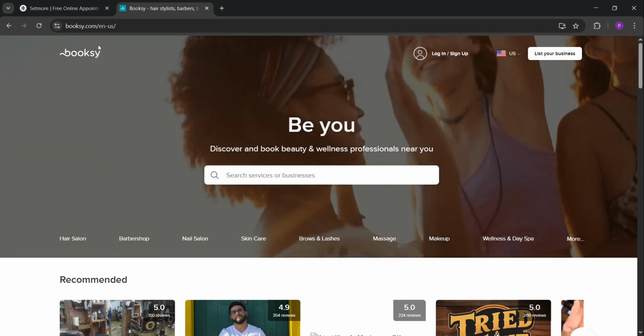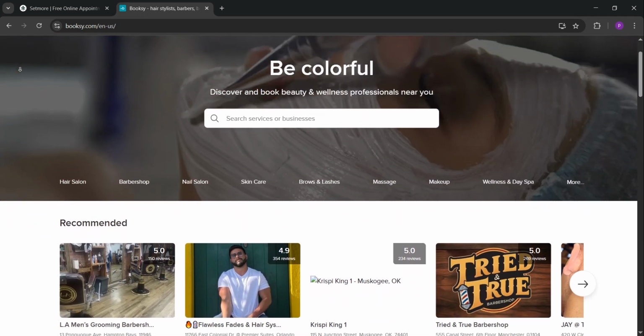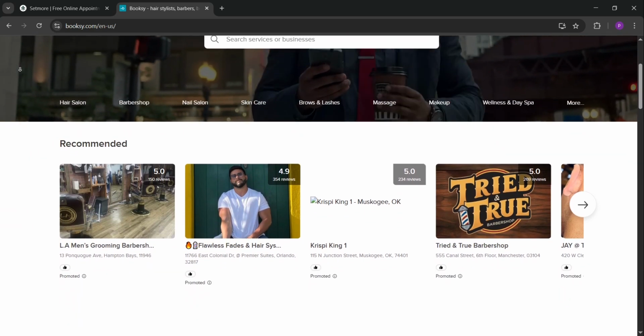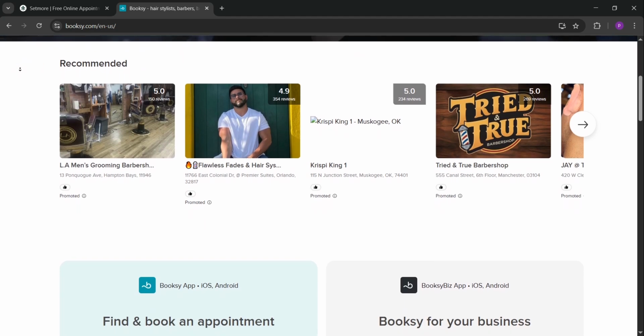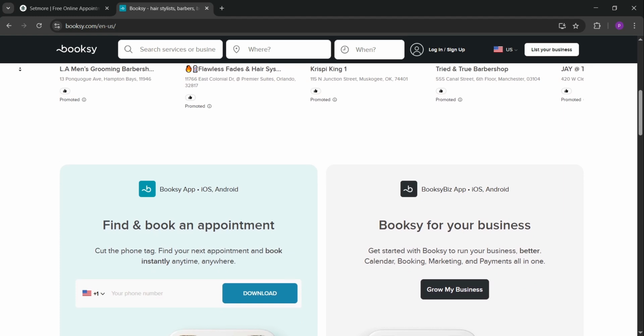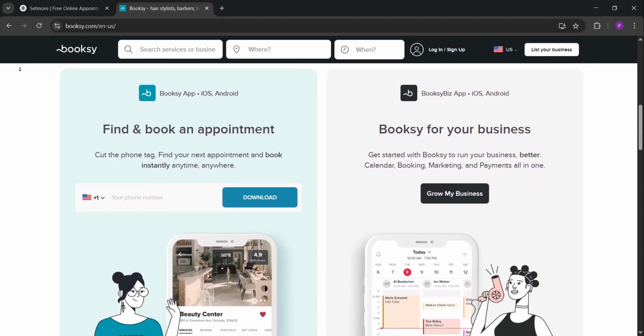Now, Booksy. Booksy is built for beauty and wellness businesses like barbershops or spas. It's got a sleek app for booking appointments, sending automatic text and email reminders, and even marketing tools to attract clients. It integrates with Instagram and Facebook, which is awesome for promotion. Pricing starts at $21.99 per user per month, and there is no free plan, but you get a free trial.